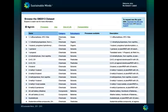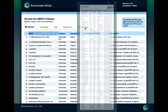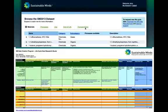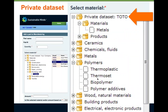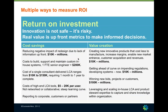You can look at the data, the inputs by life cycle stage. I can look at materials, I can look at processes, use phase, inputs, end of life, transportation. And I can easily request data from this downloadable form if it's needed. And when the data is proprietary, like in this example for our customer Toto, that data can be in a private data set, otherwise it gets added to a public data set.